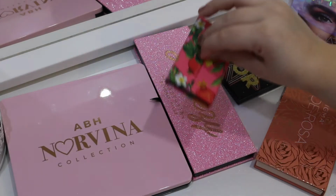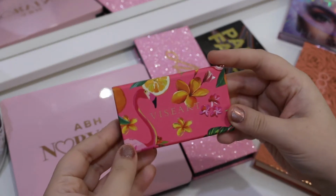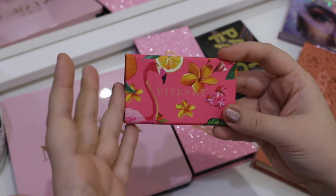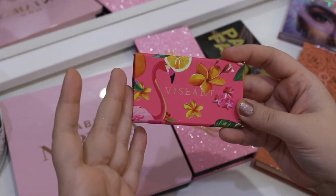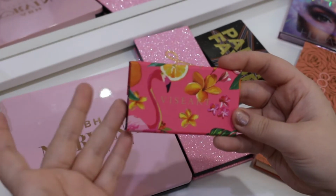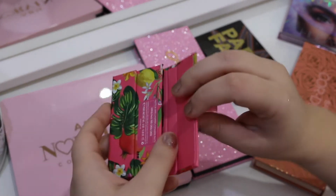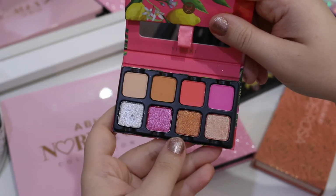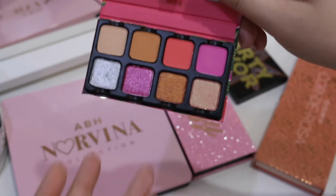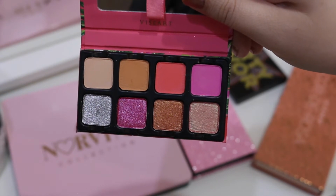Next up we have this Viseart Petit Chouchou. I don't know why they added the design, because I've seen many YouTubers showing this eyeshadow palette without the design, but I really like the design of it. So this is what it looks like. Well, right here. I can't complain about the quality. It's not the best, but I ranked it so high.